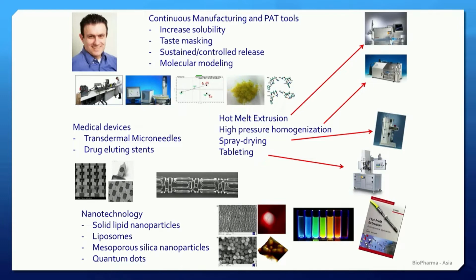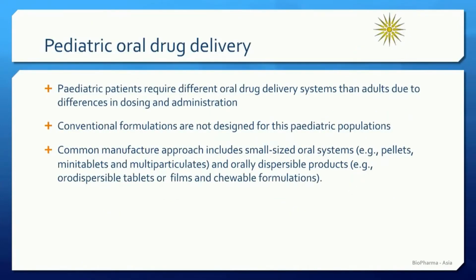Without further delay, I would like to start and tell a few words about pediatric oral drug delivery. The development of an age-appropriate formulation is a challenging task due to a broad range of pharmaceutical and clinical aspects that must be considered in order to ensure the quality, safety, and efficacy of the final product. Most conventional drug delivery systems are not acceptable for pediatric patients, as they differ in their developmental status and dosing requirements from other subsets of the population, for example, compared to adults or even elderly people. Conventional formulations are not designed for this patient group.